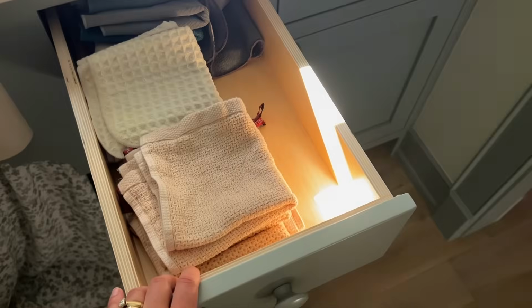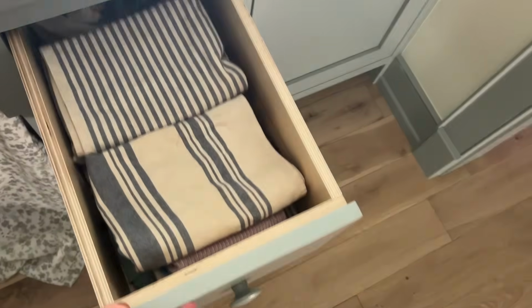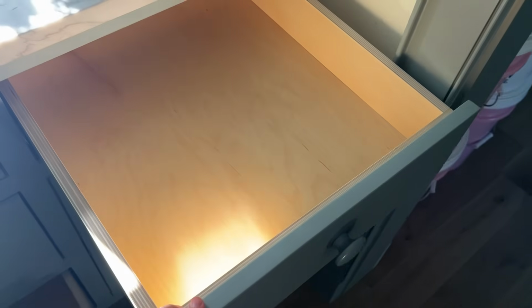I've only filled a couple of these. We've got our rags, hand towels, empty, yay. I am so glad I have some empty drawers because I know there's more in the garage, so we got plenty of room. The butler's pantry in here is actually gonna hold a ton too. It'll be like the food and a lot of the bowls and things.